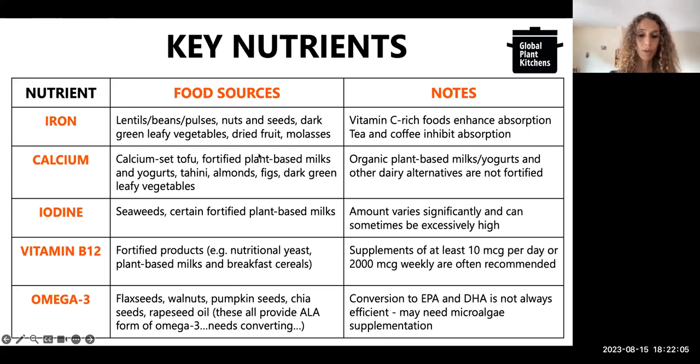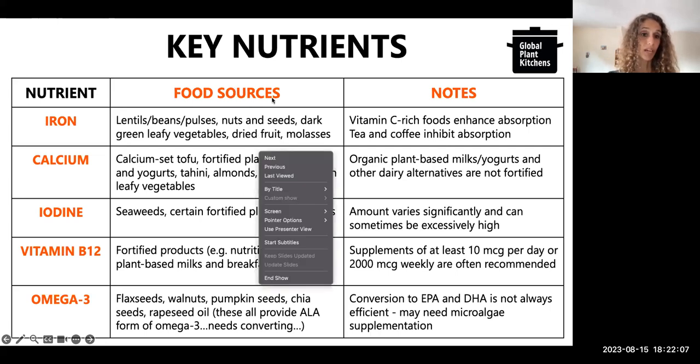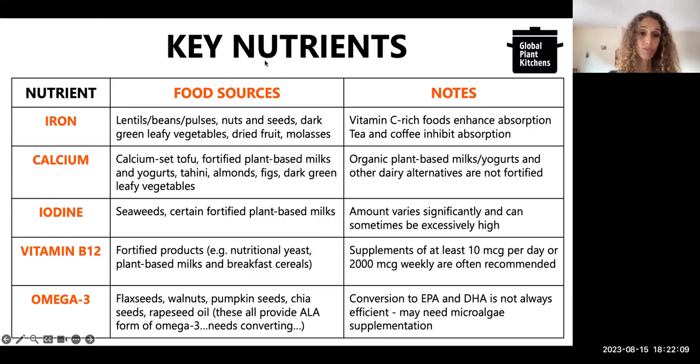So for example, often we have a salad and it has a dressing on. And if you've got citrus in that dressing, then you're going to enhance the absorption of the iron that might be in the kale or the spinach. Or you might have some beans, like a bean salad with some red peppers or some tomatoes in there. A classic one is something like a lentil bolognese, which is a nice alternative to a meat-based bolognese. And you've got the tomato sauce that's going to have vitamin C.